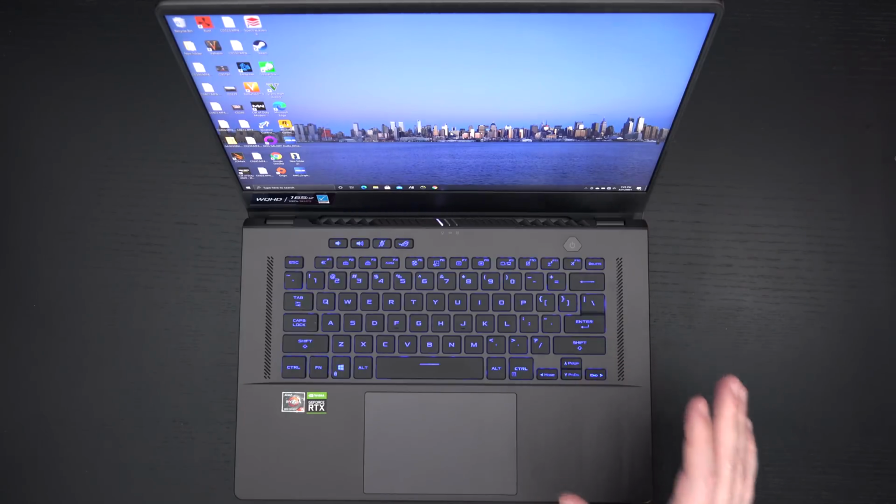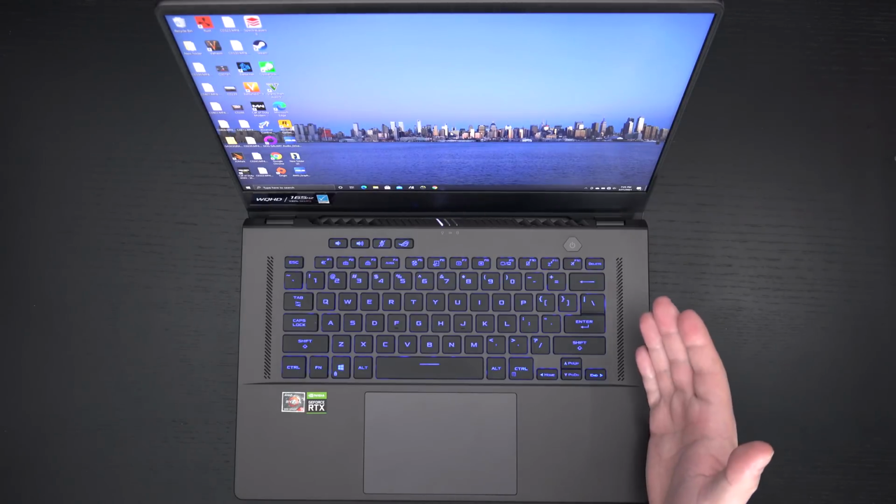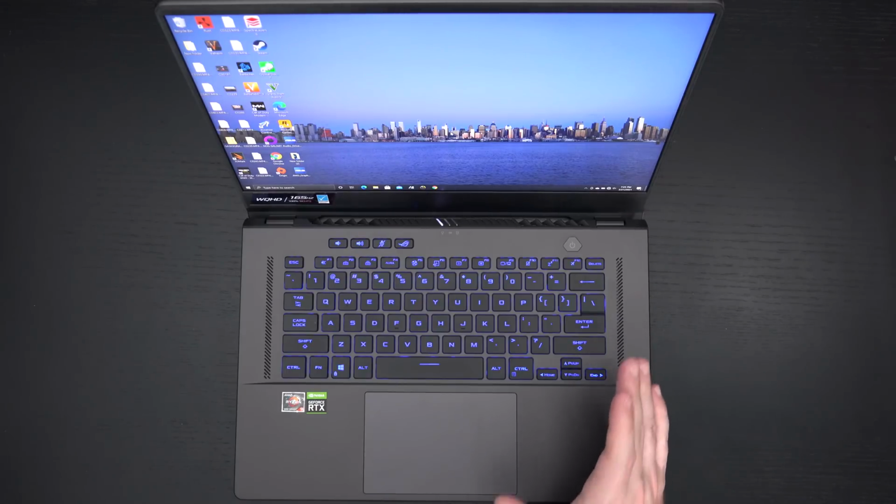Now, that does not mean I wouldn't have been happy with the 4K OLED. In fact, I still would have preferred it in many ways, but I have to say, if and when I need to do any gaming, even things as simple as browsing the web, I enjoy having the higher refresh rate.